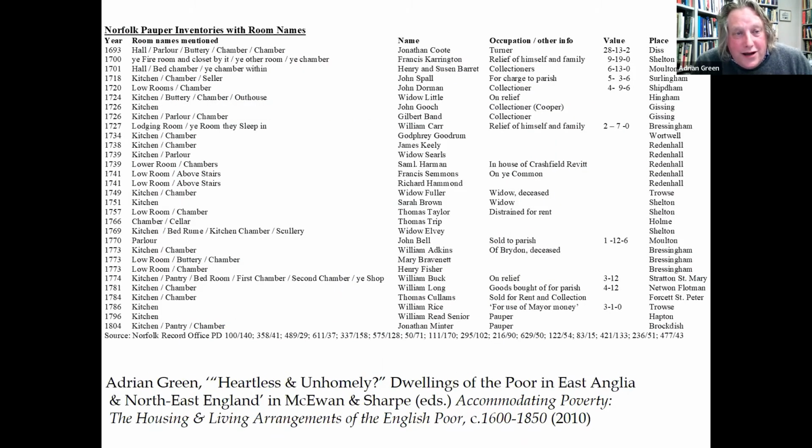Right, as well as showing other people's slides, I thought I'd better show some of my own work. So this is an analysis I did of what, broadly speaking, I'm calling pauper inventories with room names. Pauper inventories are the record of household goods owned by the parish.